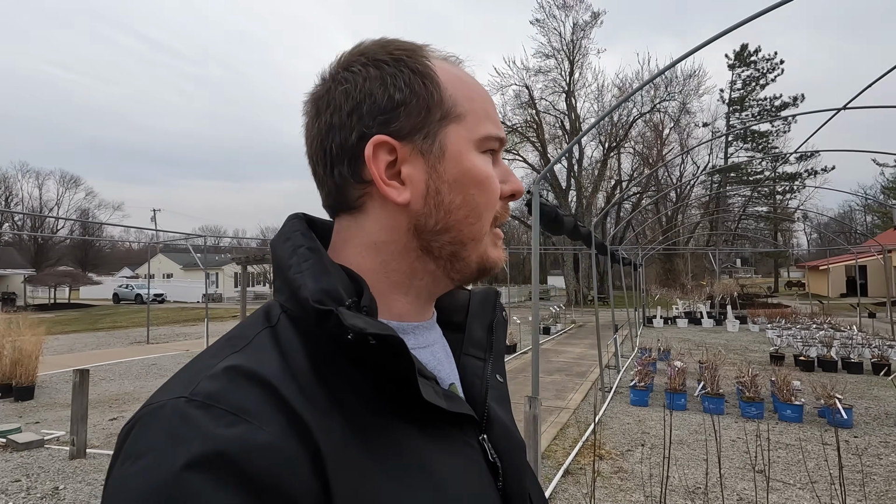So we have a couple options. There's a red bud, potentially. I need something that stays pretty small. So we have a red bud option, a small lollipop crabapple, or a lilac. This little garden center is called Like Gardens. They're getting some of their stuff out.